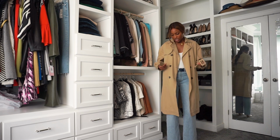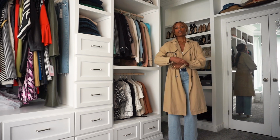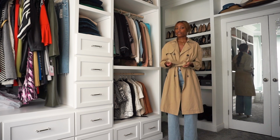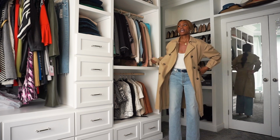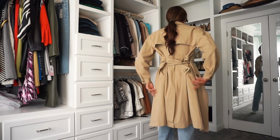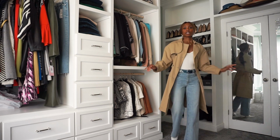And I really do love a trench coat because there is the belt feature if you want to have a snatched waist moment. The belt's always going to be perfect for that. And then you can also tie the belt in the back. So she loves a trench coat.